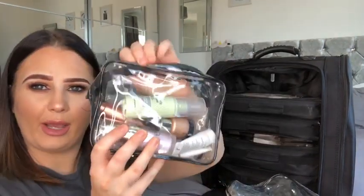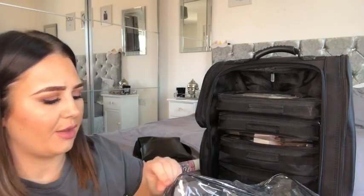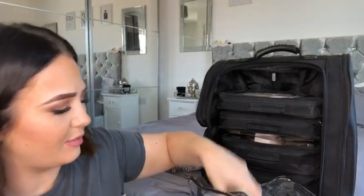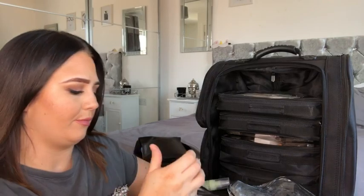So my first little pouch again is one of the smaller versions of this. I bought it from eBay. It was about £1 something. It's just my face stuff, and also these are in the wrong bag, obviously. Hair clips, when you're doing your bride's makeup, just keep the hair off the face. So it's good to have those in your bag at all times. But yeah, this is my skin pouch. It keeps my skin cream and some primers that I like.